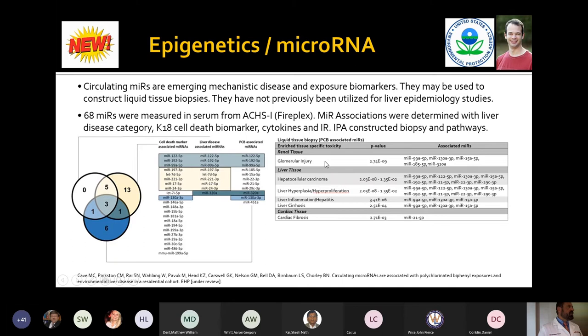You can't go sticking needles randomly in the liver in population studies. But we can use omics approaches and informatics to generate a liquid tissue biopsy by taking high-throughput biomarkers like miRNAs. And so we did that. These miRNAs that were associated with PCBs, when we generate tissue biopsies using IPA, are predictive of kidney injury, liver injury, including cirrhosis and liver cancer, and heart disease, cardiac fibrosis. So I think this was a neat approach potentially for the future.